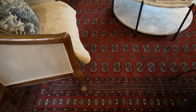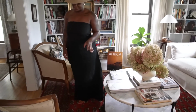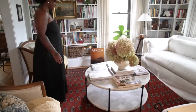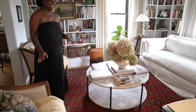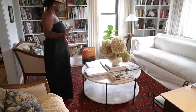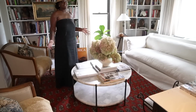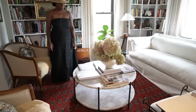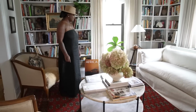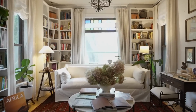On the floor, we've got this stunning vintage Bokhara rug that I found on eBay, and I still can't believe I found it because these things are hefty and the price is hefty too. But I made an offer, which is something that I stand by. I always make an offer on things.